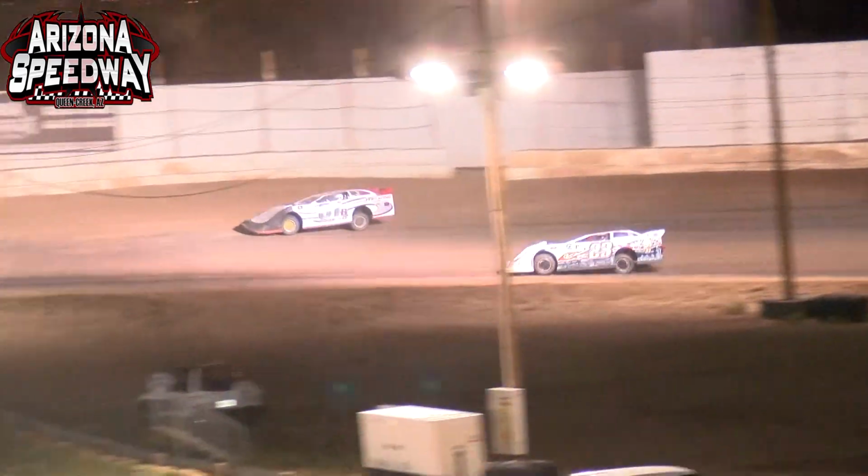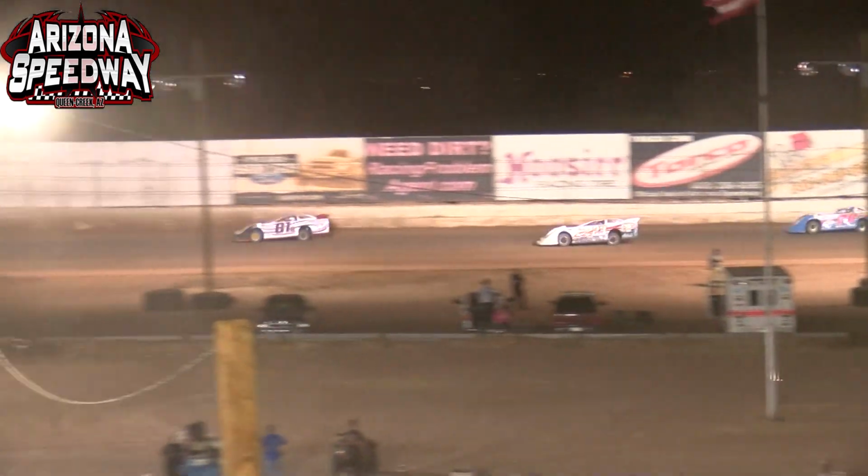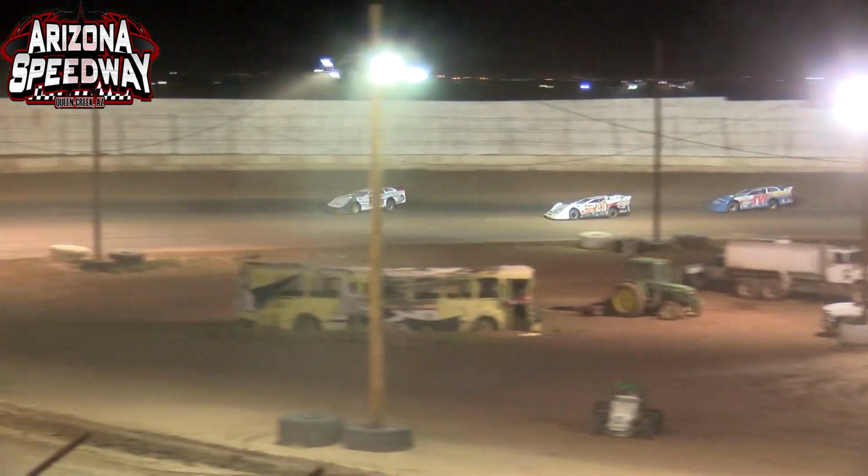He is holding tough, but Grossenbacher is going to clear him off at turn number 2 as Paul Rios will take his car off the racetrack. His night is done.